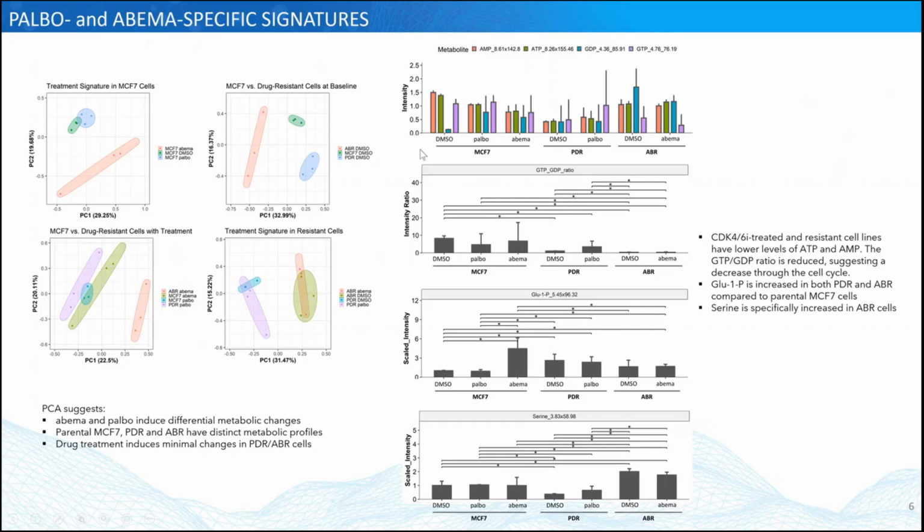GTP to GDP ratio is a known readout for cell proliferation, where normal dividing cells have a ratio near 10. And indeed, in parental cells, the ratio was about 8. This ratio significantly dropped to 1.1 and 0.3 in PDR and ABR cells, respectively, which is then consistent with the decreased proliferation rate of the resistant cells.